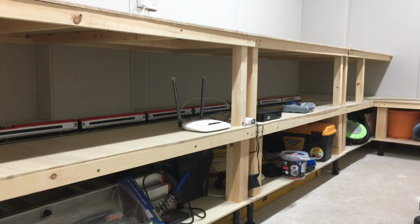So I hope you found this June layout update interesting. I'm making some good progress. I hope to make more good progress over the next few months to then be able to connect up the level that I've just been building over the past month with the fiddle yard that I've been building before. And once I've got those levels connected together, hopefully we can have some trains running on a longer circuit. So that will be a nice thing to have hopefully in the next few months.